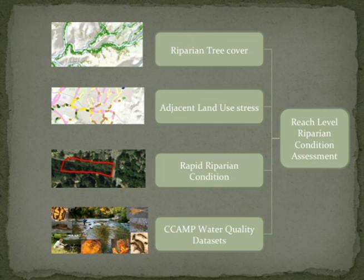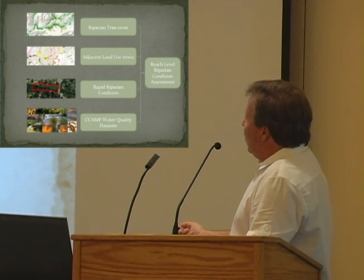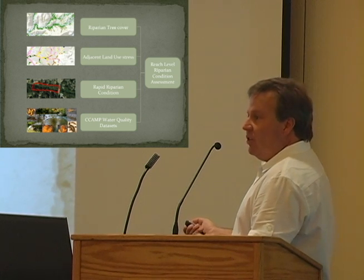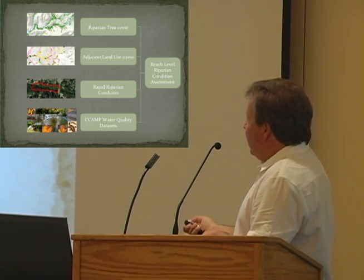I forgot to put the magic happens little square right here, but that's what we're going to figure out this summer. We have our riparian tree canopy cover and the percent cover already defined for our focus watershed. We've analyzed our adjacent land uses and identified ways to extrapolate land uses into stresses. There's a lot more we can do with that, but we have at least an initial set of methods for that. We have selected a set of riparian condition approaches that we can utilize either from road crossings or within the site itself.